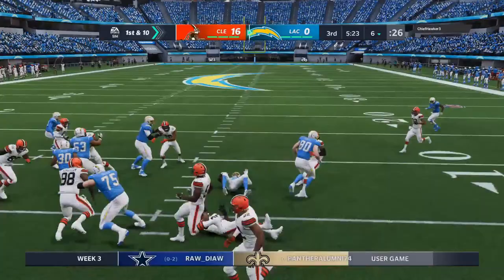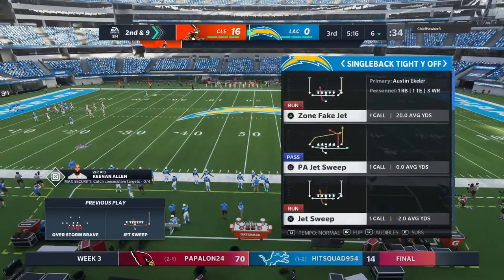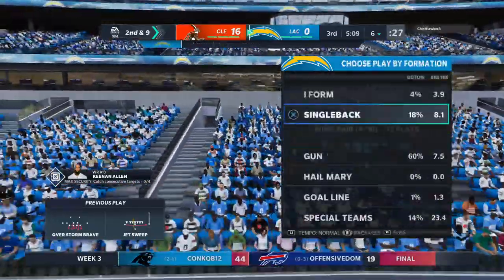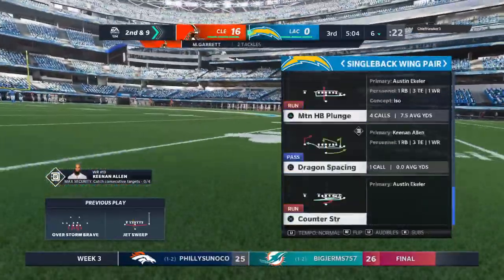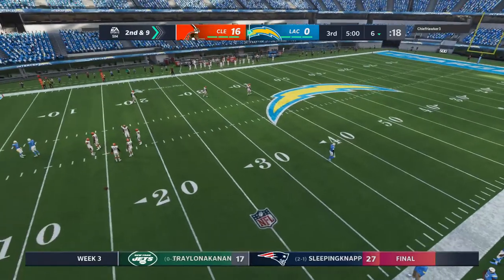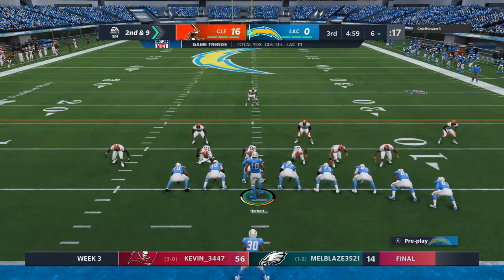They'll start out here with a jet sweep. And a short gain here as he gets it up only to about the six. The tackle made there by Myles Garrett. 1 yard. Let's just make this one succinct. Nice job there, all 11 guys on defense diagnosing the jet sweep and putting it down. Second and nine.